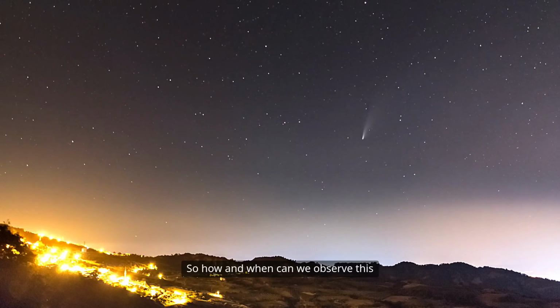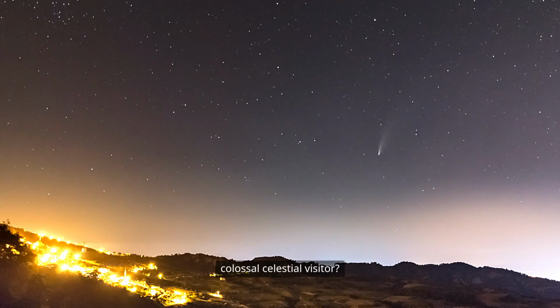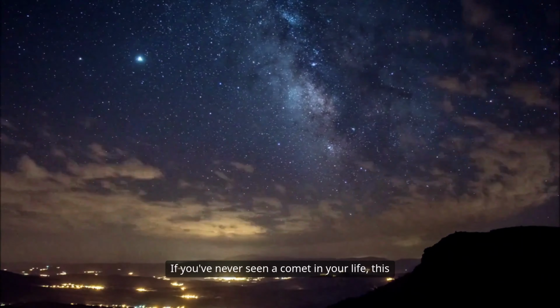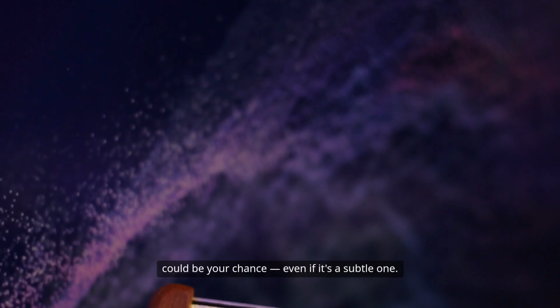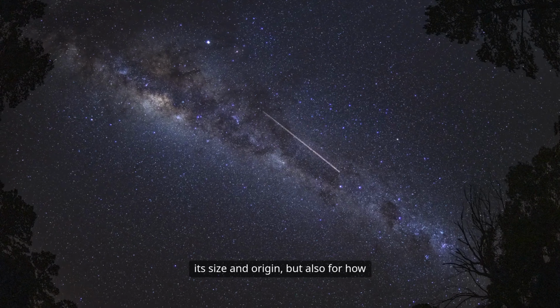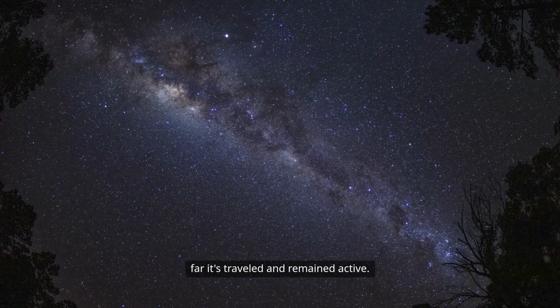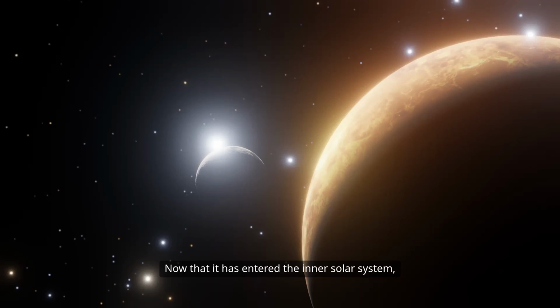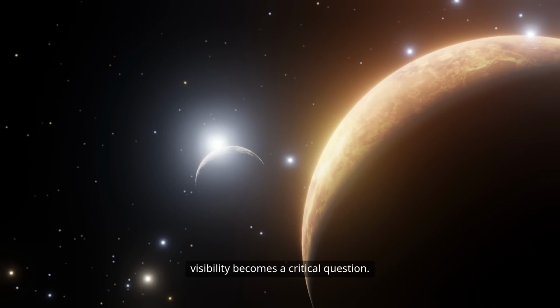So how and when can we observe this colossal celestial visitor? If you've never seen a comet in your life, this could be your chance, even if it's a subtle one. Comet K2, officially designated C/2017 K2 Pan-STARRS, is not just rare for its size and origin, but also for how far it's traveled and remained active. Now that it has entered the inner solar system, visibility becomes a critical question.